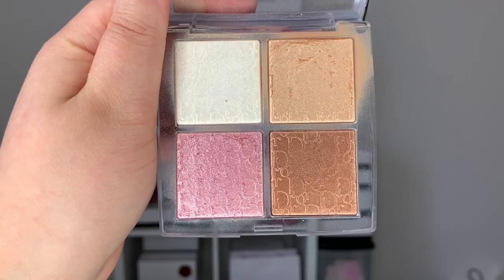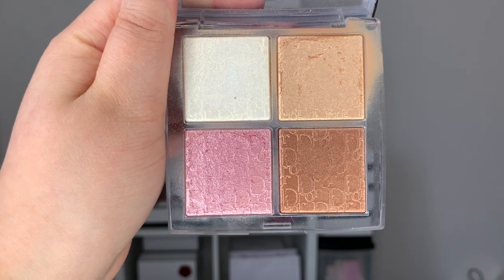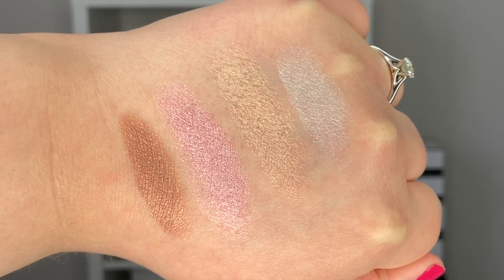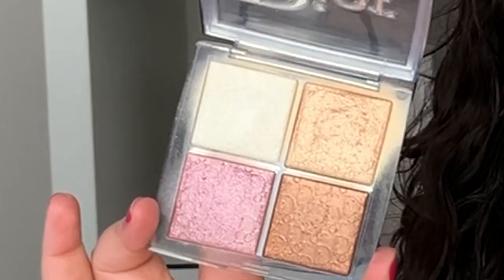Okay, so next up is another item here from Dior. This is the Face Glow palette. This is the first one that came out in the Backstage collection. This is a highlighting palette. And I've owned this for a few years, but I've only recently rediscovered it and how wonderful it is. Specifically the golden highlighter shade. I find this to be so beautiful.